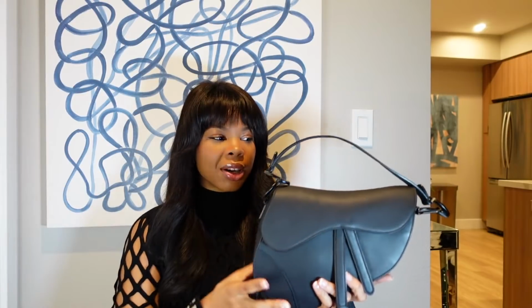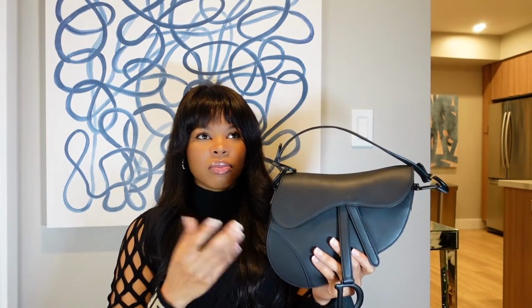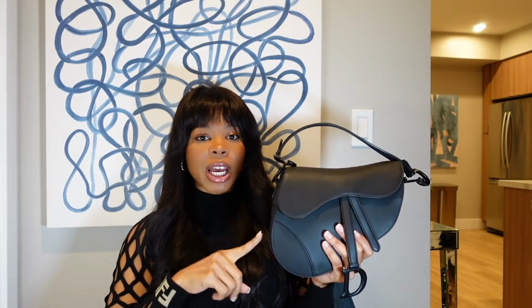And I've gotten used to it. I've had this bag for what, like 2 years now. I still wear this bag. For me, the fact that I spent so much on this actually forces me to wear this bag. Like, I'm gonna get my money's worth.